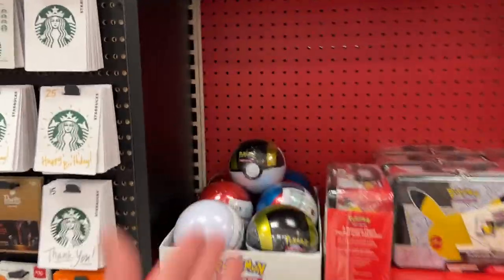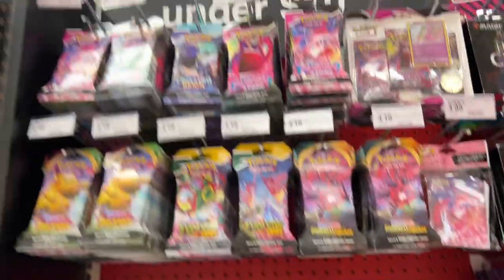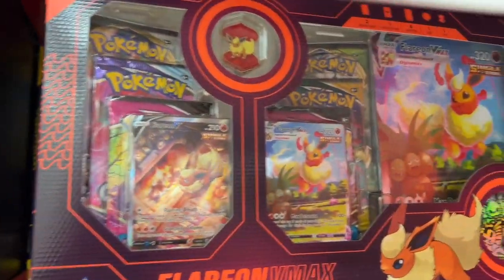And look at it. Pokeballs, celebration chest, more VMAX boxes, Dragonite, I mean, floating packs galore. This is amazing. Do they have any other ones besides? Oh, they have another Vaporeon back there and a hidden Jolteon. All right, let's check the back. Wow. All right, we're on a roll.